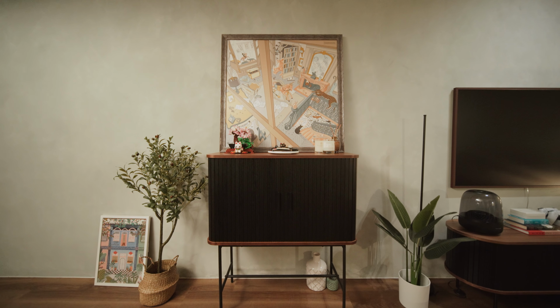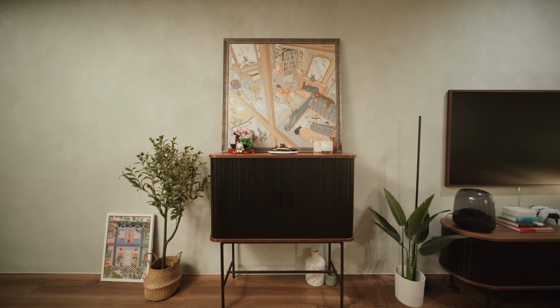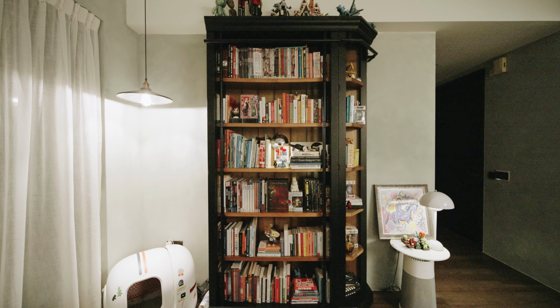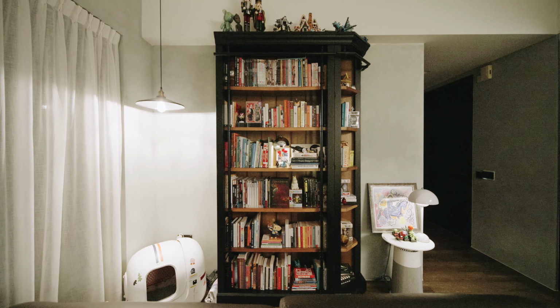Even our furniture choices were made in consultation with Roy. He reviewed everything we were considering and gave us his stamp of approval.